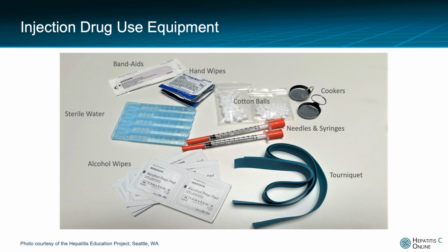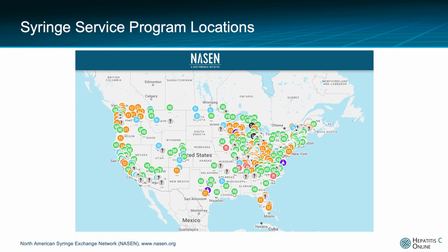Syringe service programs typically offer all of these materials free of charge and are a great resource for patients who use drugs. The North American Syringe Exchange Network, or NASEN, maintains a directory of syringe service programs across the U.S. SSP program locations and hours of operation can be found on their website, as well as other information about SSP services. This directory is free to the public. To find out if there is an SSP in your area, visit www.nasen.org.